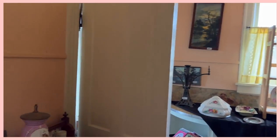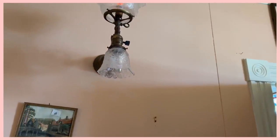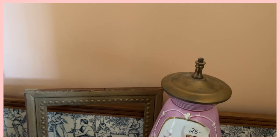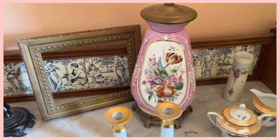Old, everything in here. Victorian. Look at that, it looks like a gas light on top. And oh yeah, a double. What is this? Oh, it's a lamp. It's a lamp base. I thought it was like a big old jar. Yeah, like an urn.